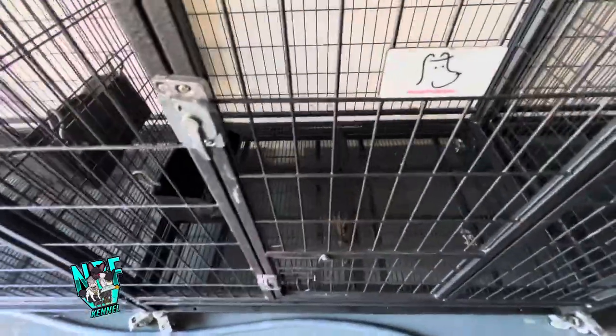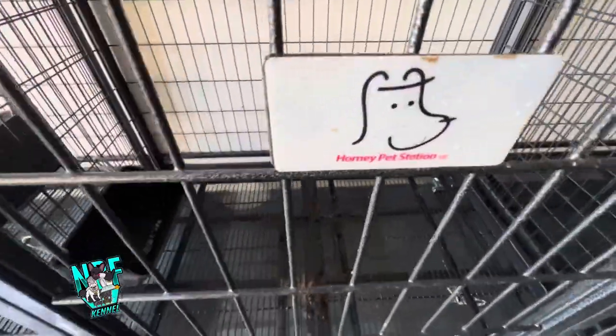Who is this from? Honey Pet Station, 43 inches. These are 43 inches. They're $279 a piece. And look, so I don't recommend this kennel to anyone. I don't.